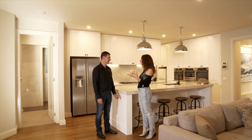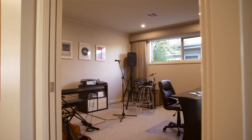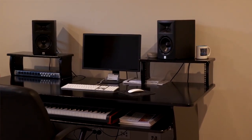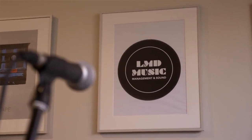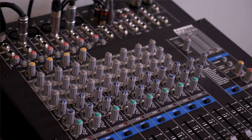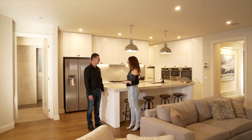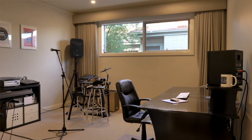And then a super cool music space, is that for your daughter? Yes, so originally it was designed as a theatre room, but she's taken that over and she's a musician, so she uses that space and it's perfect. It's located under another living space, so she can work to all hours without disturbing the rest of the household. That's amazing. I don't think I've ever seen a space like that before. So cool. Well done, Dad.